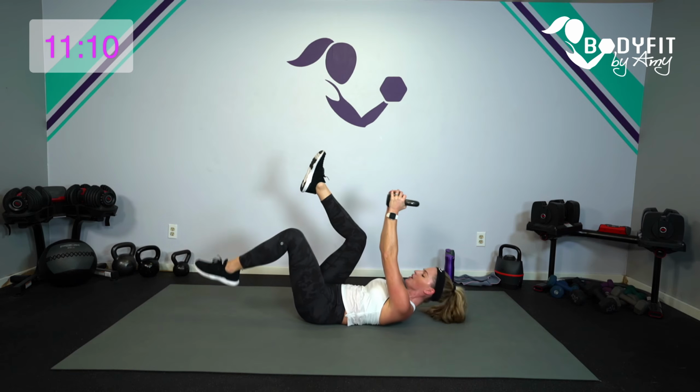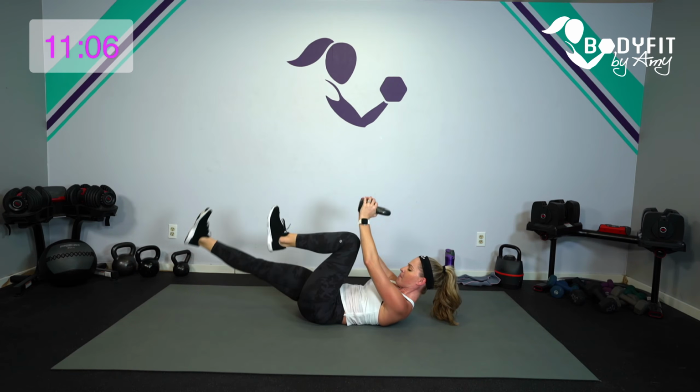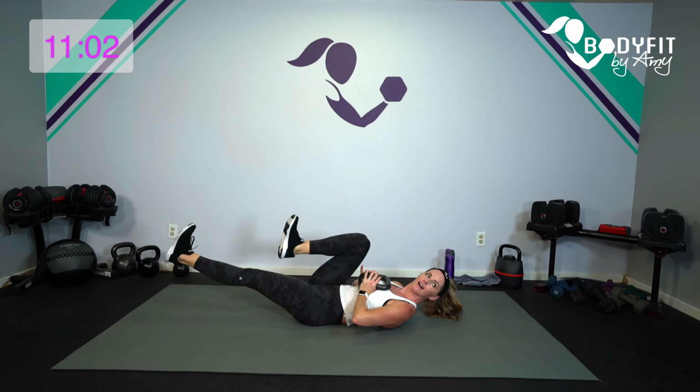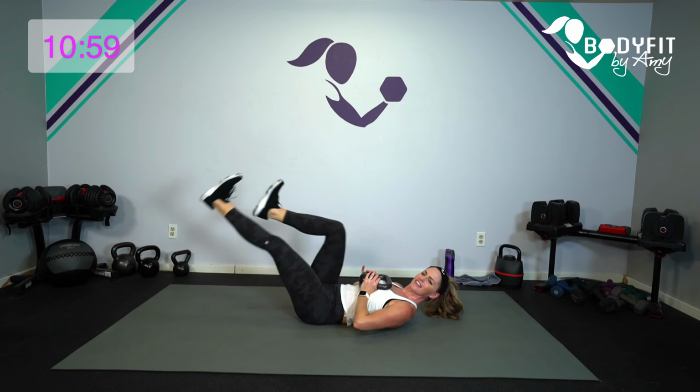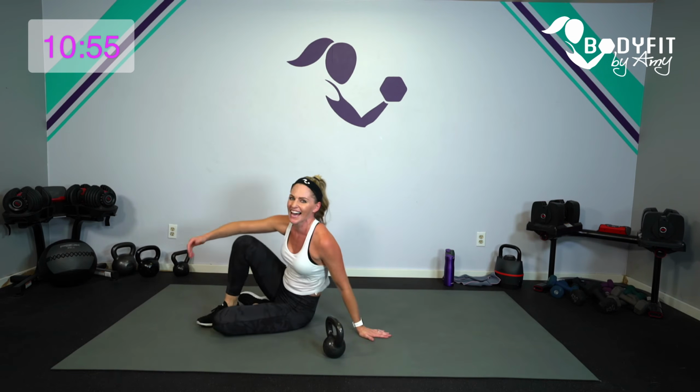If you want, guys, you can add a little shoulder lift. Keep it up here or here. Keep pushing in. Engage that core. We did it, I think, right? Breathe. Bring it up, team.